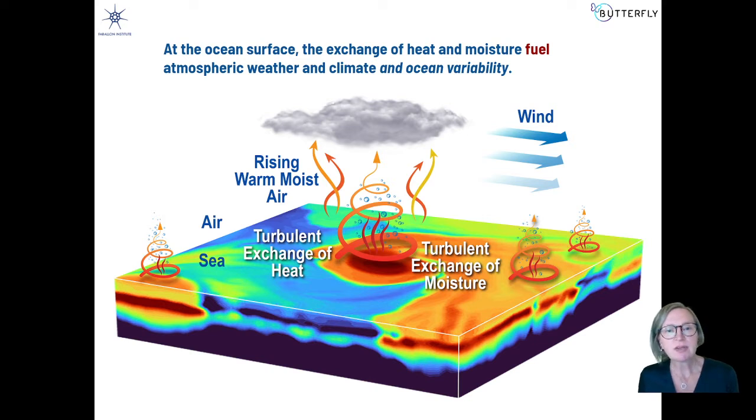The ocean covers 70% of the Earth's surface, and we don't measure evaporation from space. The single largest component of the Earth's water cycle is evaporation. 86% of it occurs over the ocean, and we don't measure it. Current climate models disagree on the global means of heat and moisture by 100% and 20%, respectively. No agency has ever designed a mission to measure the exchange of heat and moisture at the ocean surface, again, which covers 70% of the globe.